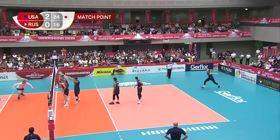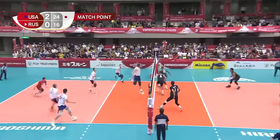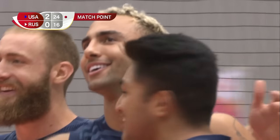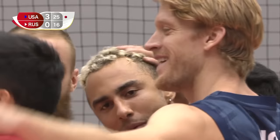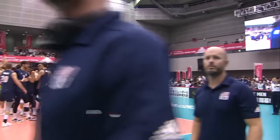In style. It's not a bad effort. And it's a massive block from Patch to finish it all off. USA take the set 25-16. They beat Russia by 3-0.